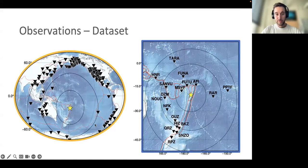So here are the maps of the 2 acquisition setups we have. We have all the teleseismic stations, so we have a pretty good azimuthal coverage. It's a bit short of 150 stations all across. And here we have the regional surface wave. So most of the stations are coming from either the GEOSCOPE network or the Global Seismographic Network, and a few stations from the New Zealand network and the Australian network. And they've been very instrumental in being able to tell something about this source.